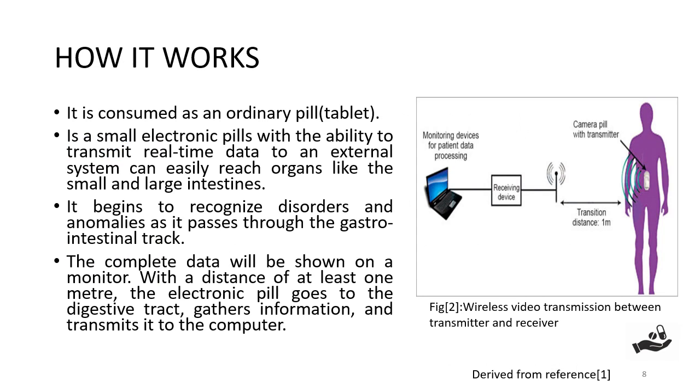Moving on to how it works, that is, how the microelectronic pill works. Microelectronic pills, also known as soluble sensors or smart pills, work by using small electronic sensors and wireless communication technology to transmit data from inside the body to an external receiver or device. When a patient swallows the pill, it travels through the digestive system and is able to monitor various physiological parameters such as temperature, pH, pressure, and other chemical markers.